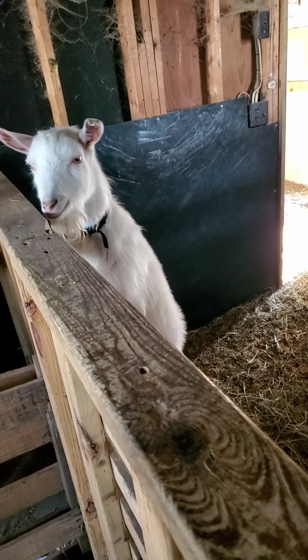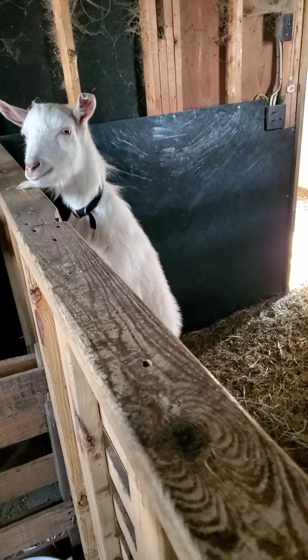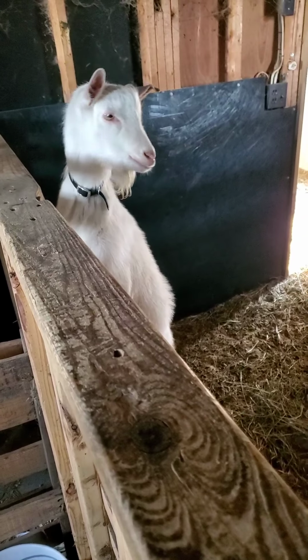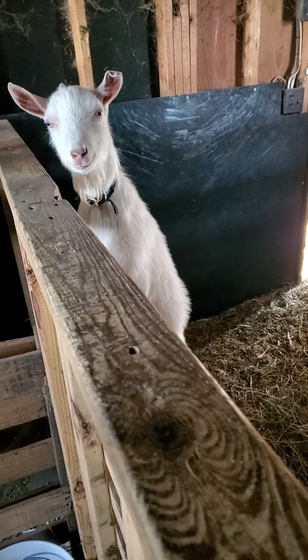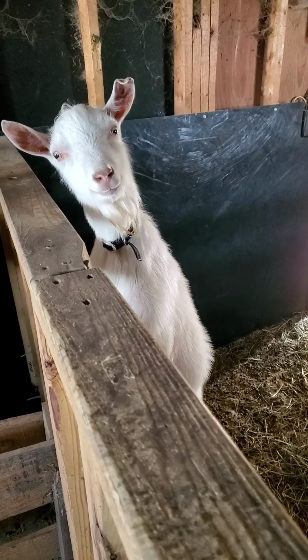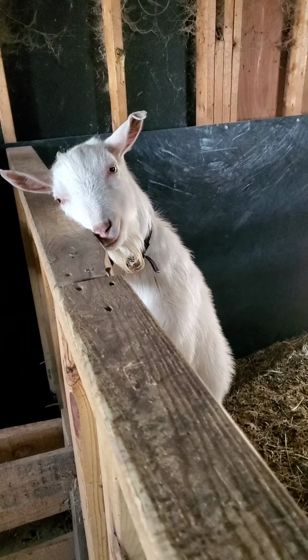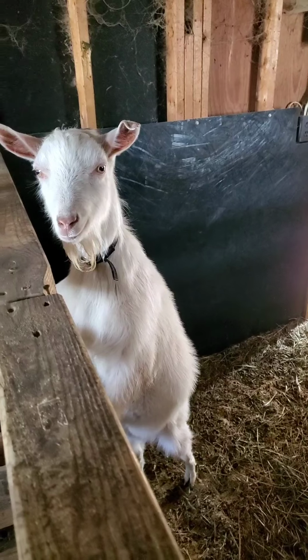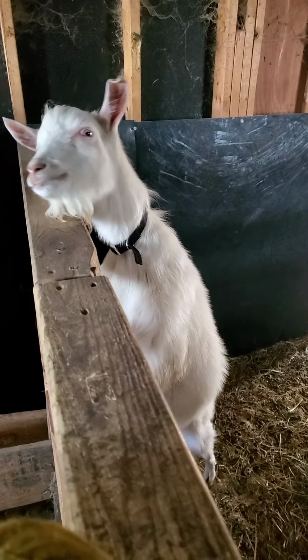He's very stinky now, whereas before when Jelena was in with him, he was not acting bucky at all. No bucky behaviors, no urinating, no stinkiness. He smelled like a fresh little baby goat. And yeah, he wasn't doing little curled lip or being interested in the girls at all. But now he is. Now he's very interested. I didn't have her out for more than like 10 minutes, and he already started acting bucky and very interested in the girls because they're so beautiful. They're so beautiful. Yes.